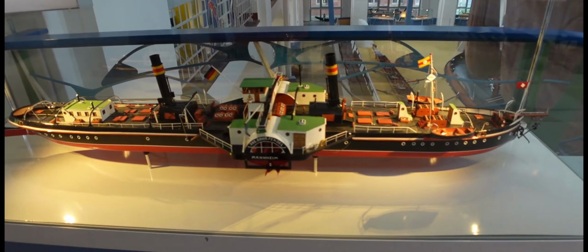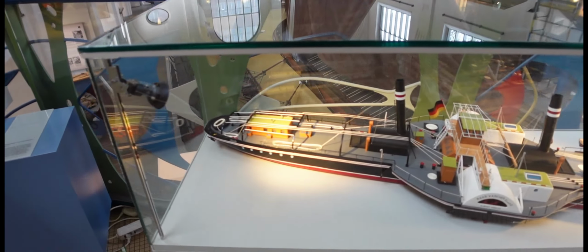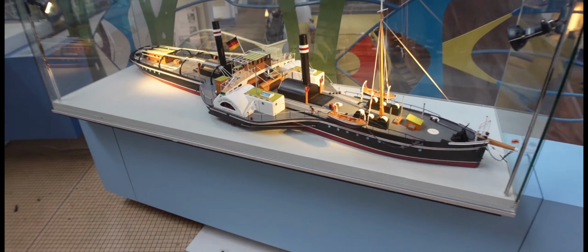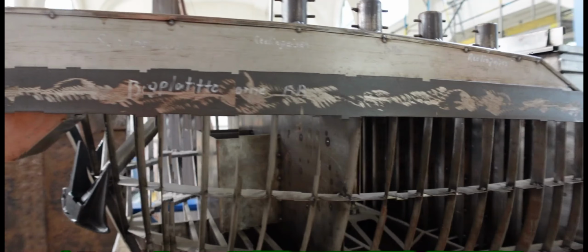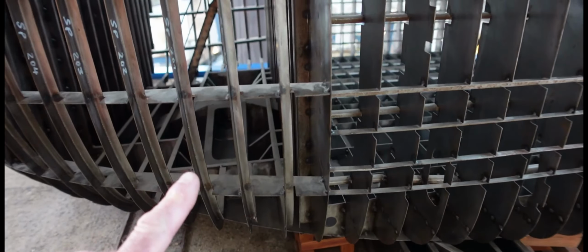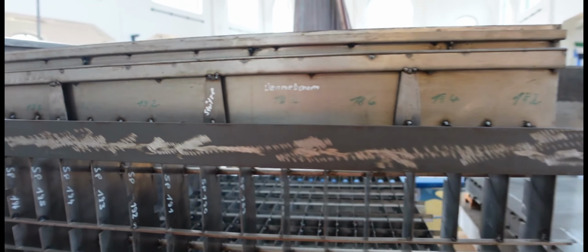They have got some fantastic looking models in here. I'm just going to carry on walking on around. Another one there. Beautiful colours all going on like this. This is metal. Someone's taken some serious time in constructing this. There is a lot of welds in this model.